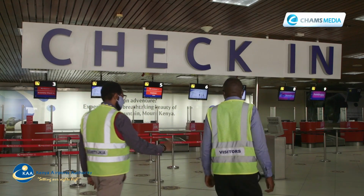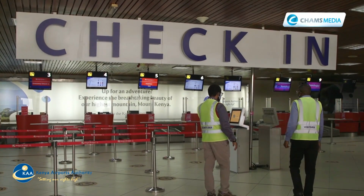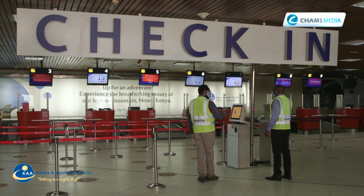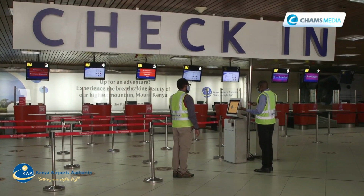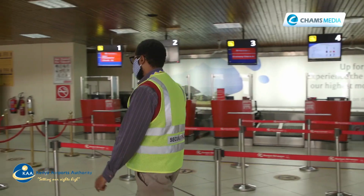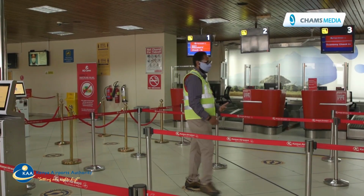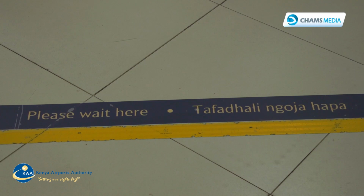Now, there are two options available to you. One is to use the self-check-in machines, which are automatic touch screens. If you did have your boarding information, you would approach the counter here. So you just need your boarding pass. That's correct. This check-in you would use if you've got to drop off baggage. Essentially, everybody will follow the queue, keeping still within the social distance. And then there's a sign on the floor, the please wait here marking.